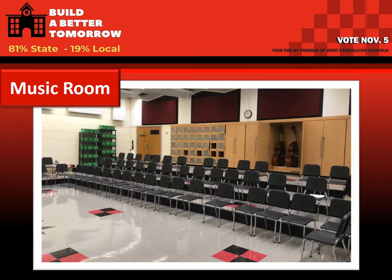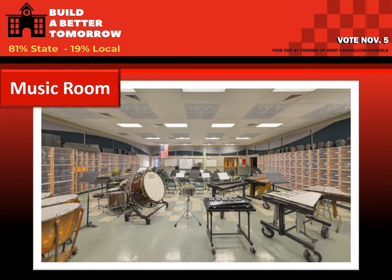Our music room is very small in comparison to newer band or chorus rooms. We do have some storage in our room, and it's used for multiple music programs. As you can see, the new band room is designed with sound panels, lots of light and space. The room has a tremendous amount of storage, which will enable us to continue to grow our music program for the students.